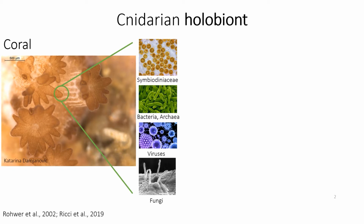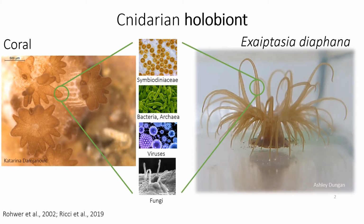It's important to note the Symbiodiniaceae transfer photosynthate to the surrounding coral cell. This fixed carbon can account for up to 95% of the coral's energetic needs. For this work, we use a model organism for corals, Exaiptasia diaphana. This sea anemone shares the same microbes that are present in the coral holobiont.